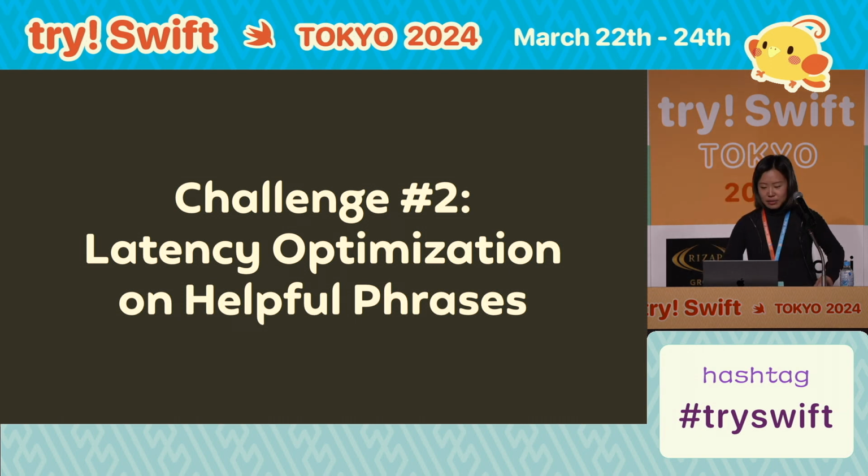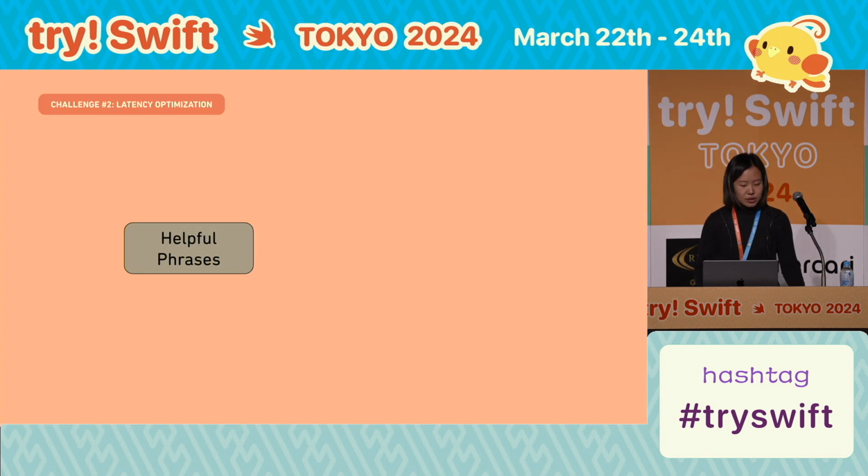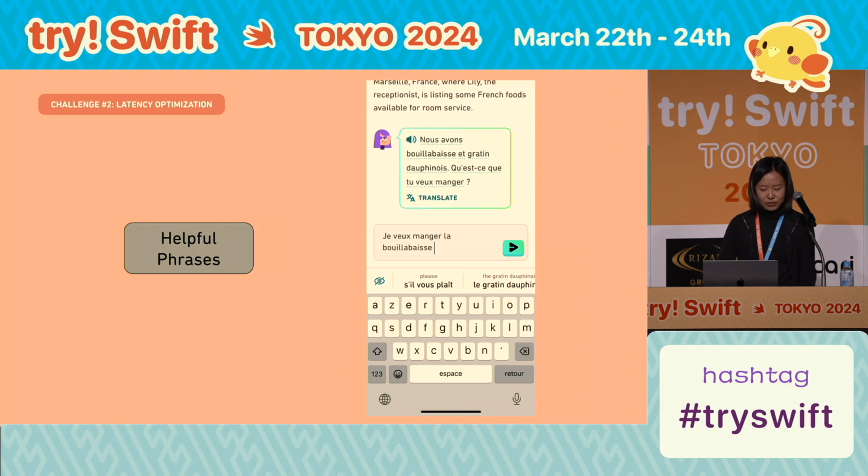Now that you've seen some iOS-specific challenges, we'll dive into some problems we encountered while working with GPT. Latency optimization on helpful phrases. So some context, what are helpful phrases? It is a feature in Roleplay where we provide a list of phrases that the user can potentially use when composing their response. So in this animation, the character says they have bouillabaisse and gratin dauphinois, the two French dishes, and asks the learner what they want to eat.